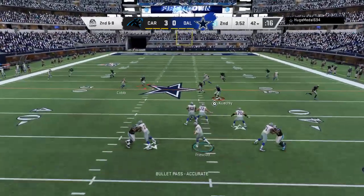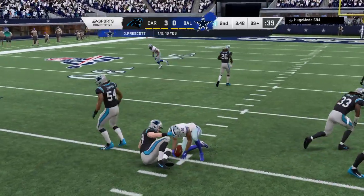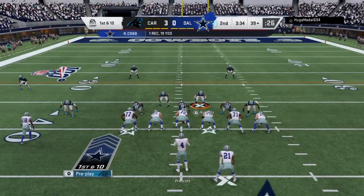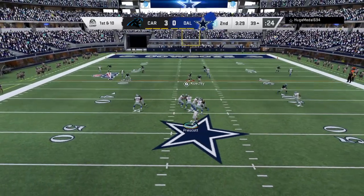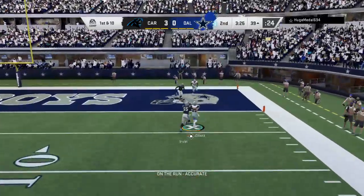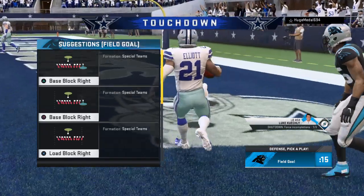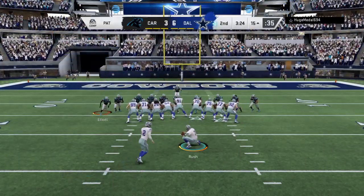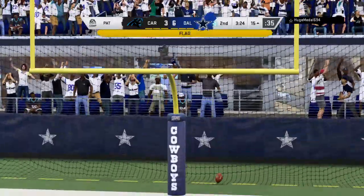Throwing on 2nd and 8. Prescott finds Randall Cobb with a completion. And they're going to have another first down as the tackle's made at the Panthers' 39. So from the 39 now, they'll come up on a 1st and 10. Prescott to throw it, eluding the pressure, on the run to the right. He'll let this go, and this is caught. And he'll take it into the end zone for a Cowboy touchdown. Ezekiel Elliott, 39 yards. And the Cowboys have taken the lead.